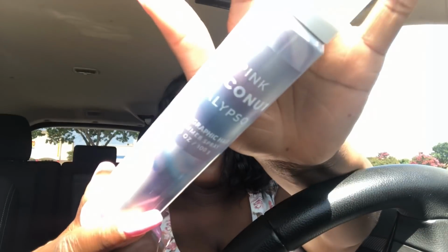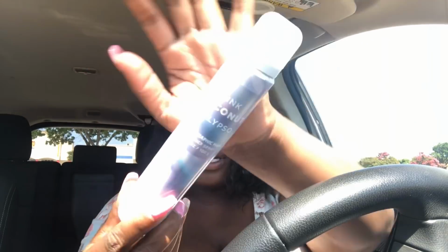I'm not sure yet. And then I got this, the pink coconut calypso. This is the holographic hair. So this is normally $18.50, but it was 75% off. It looks just like that. It's holographic hair shimmer spray, so it's supposed to give you like mermaid hair or whatever.